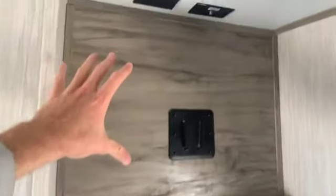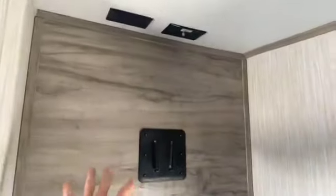But check out your wardrobe now. They put it over here. So you have a big wardrobe, bigger than what you had before, right here. And then right above there's a nice spot with all the wiring you might need for your television. So that completes this all new Arctic Wolf 287 bunkhouse.